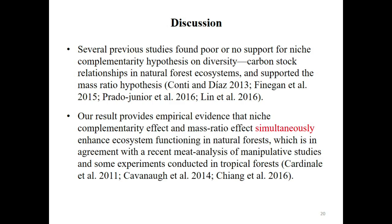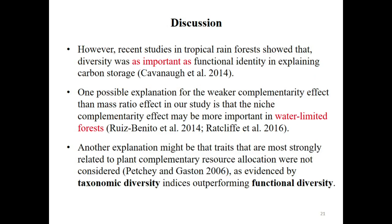There are several previous studies that have found poor or no support for the niche complementarity hypothesis on diversity, and some emphasize the mass ratio hypothesis. Our results show that these two effects simultaneously enhance the ecosystem carbon storage. However, some studies suggest diversity was as important as functional identity in explaining carbon storage, but our results showed that the diversity role was very weak. Maybe the complementary effect may be more important in water-limited forest or in fertile soil forest. As another explanation, maybe we used fewer functional traits.